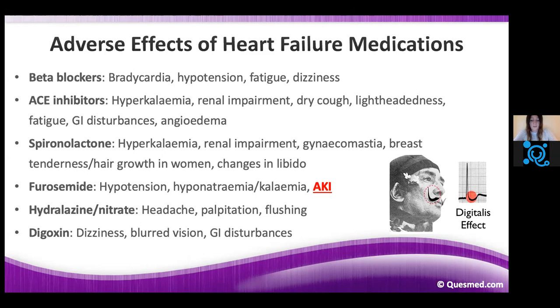A very common side effect of ACE inhibitors, which occurs in up to 35% of patients, is a dry cough. The mechanism is multifactorial, but if this cough is troublesome, an alternative drug is indicated. ACE inhibitors can also cause things like angioedema, swelling of the face, and gastrointestinal upset.